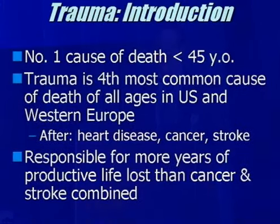We're going to switch gears a little bit. We'll talk about trauma. Trauma is a big killer. It is the #1 cause of death in our younger population, less than the ages of 45. And of all age groups, it is the fourth biggest killer in the US and in Western Europe, after heart disease, cancer, and stroke. And because it affects the younger population, it is responsible for more years of productive life loss than cancer and stroke combined. So it is a big disease, and it's finally getting more recognition, both surgically and radiologically.